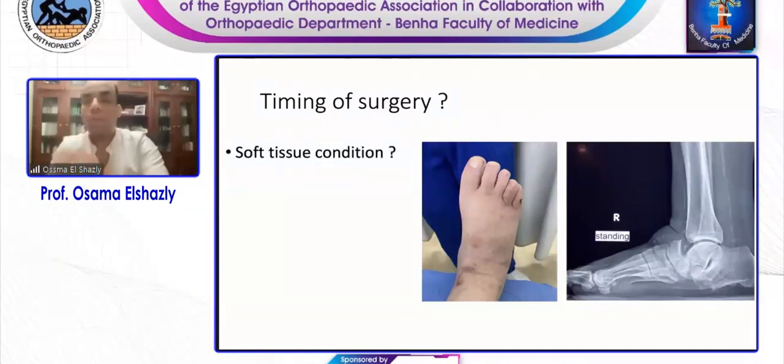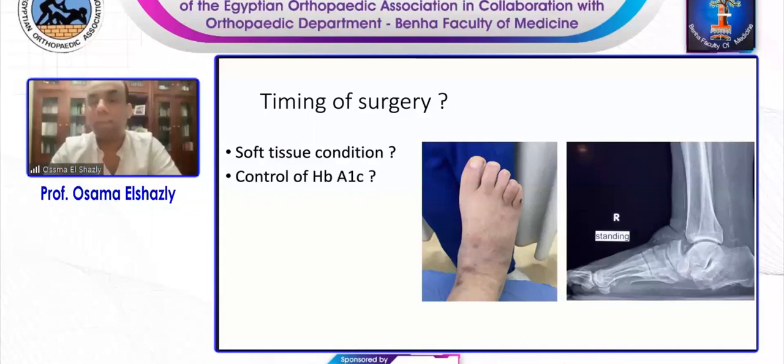The timing of surgery here, of course, you know from our practice and from previous webinars, that in Charcot we do nothing in the acute stage, just conservative treatment. I have to wait for 3 months until the acute stage passes, and then we can manage in the subacute stage. Now this patient is 1 month after presentation. I think it's different here. We may have some debate about the timing of surgery, when to do it.